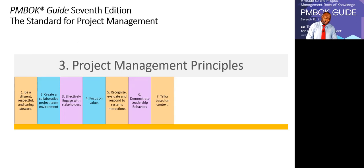So if you get questions about tailoring, you come into a project newly as a project manager, there's no method or framework being used, what should you do? Well, of course, one of the things to do after deciding on the framework is to tailor it.